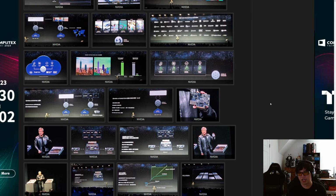With AI, however, there are a lot of tangible use cases. There are a lot of very obvious use cases for AI, and I feel like that is the reason why it's much easier for NVIDIA to pivot to AI as their primary money-making machine, we'll say, compared to the gaming market.